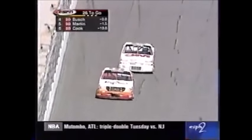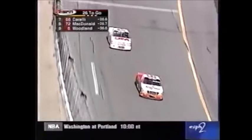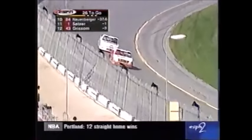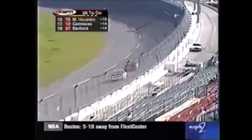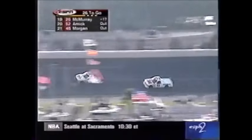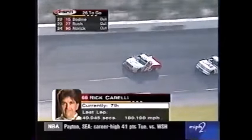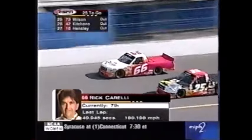Action is going on. Take a look at 7th and 8th place. That is Rick Corelli, first truck race back since his horrendous crash at Memphis last year. And right behind him is Randy McDonald. This is a one-race deal in this truck that they're trying to turn into an entire season. So far, doing very well. Randy McDonald has a great run going in 8th position as he races along with Corelli. Rick Corelli, his last lap at about 180 miles an hour.